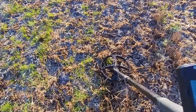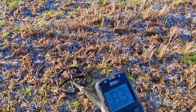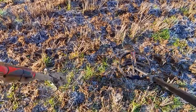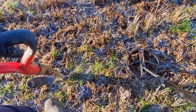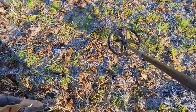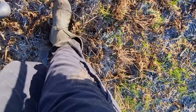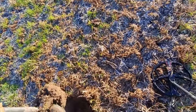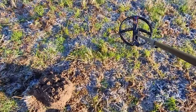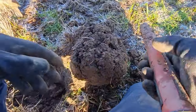I like the sound of this one. Sounds at times close to the surface. It's an 83, 84, all the way round. Let's find out. Those kind of numbers, I don't know, maybe a little half penny. I've had loads of coppers. Loads of coppers, Victorian, Georgian, slightly more modern than that as well.